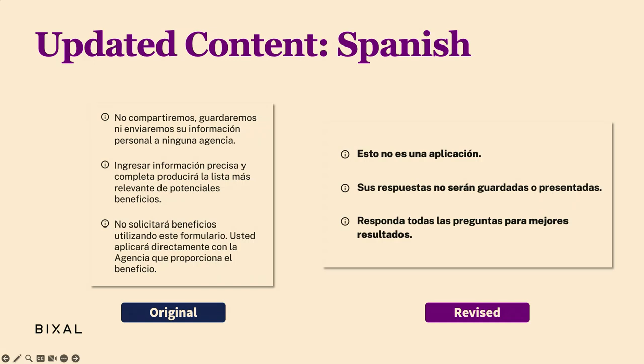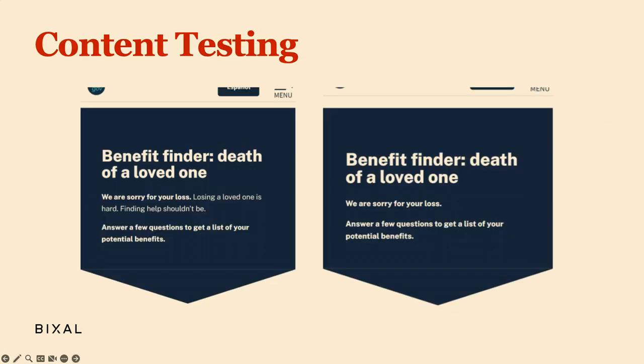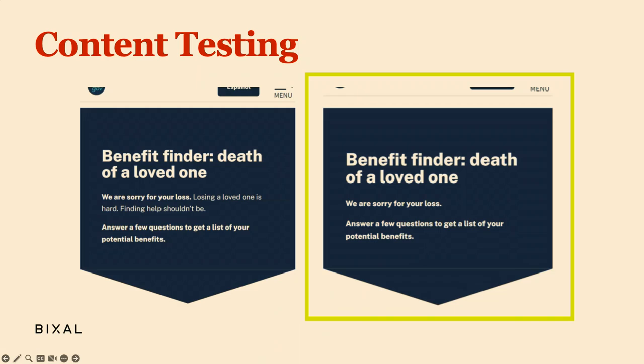But I'm going to share now another example. Next slide. So building from there, we then sought to focus on the hero section at the top of our page to get a better sense for what our users were expecting, which content engaged them more, when using a benefit finder for the death of a loved one. So we showed users multiple options for that hero section.